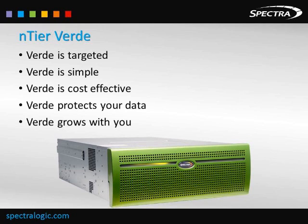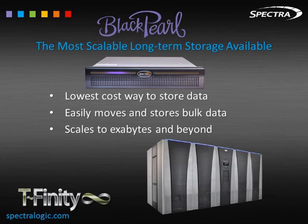So with that, that covers the Verde platform. We will go ahead and start talking next about BlackPearl, which is our most recent deep storage offering announced in October of 2013. So it's been available for about 4 months. And it's the most scalable long-term storage platform that you can find, providing lowest cost way to store data, a tremendously easy way to move and store bulk data, and the bulk data is a key statement there. And it can scale to exabytes and beyond depending on the solution construct that you put on your floor.